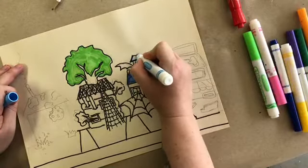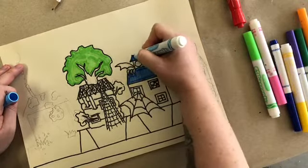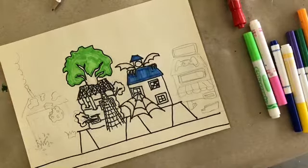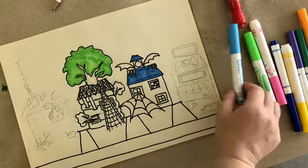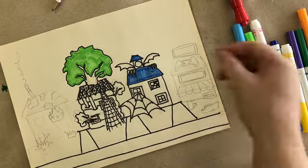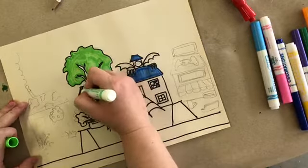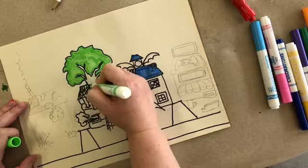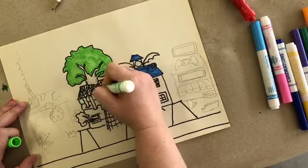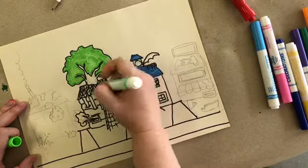And I'm gonna make this little roof the same way. So I'm gonna go around and down so they match. I'm gonna keep coloring however I want. So, let's see. I'm gonna need some green in my leaves. You don't have to make your picture neat and tidy like that, but if you want to, you can. Maybe messy look is part of what makes you you.